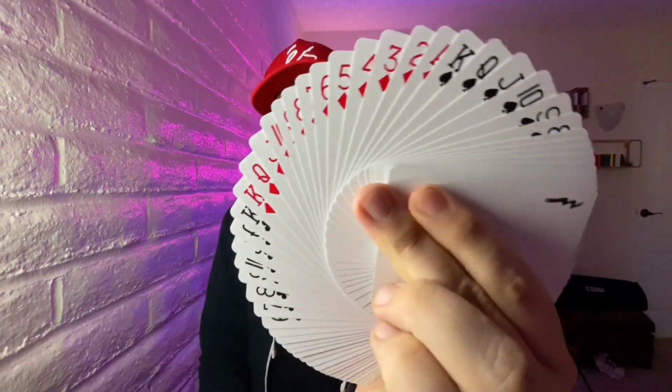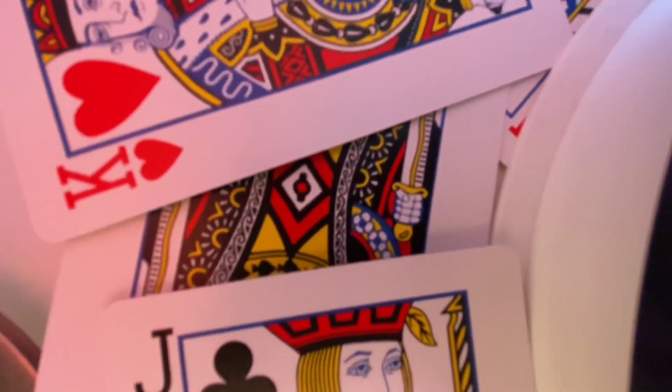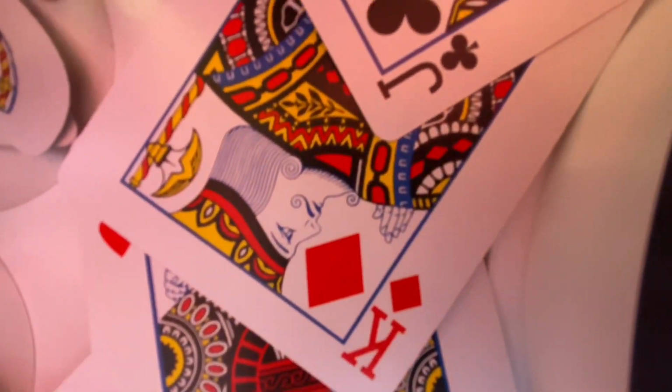As you can see, when you fan them, the indices are Arco standard, which means that they're a little bit bigger and a little bit more vintage looking. All of the pips are chunkier and a lot rounder, as well as the indices being a bit bigger than you would find them on a standard bicycle deck. The court cards have also been customized to be Arco standard, so you can see that the faces, uniforms, weapons, and colors are all a lot more vintage and aesthetic, which pays an homage to more classic playing card designs.